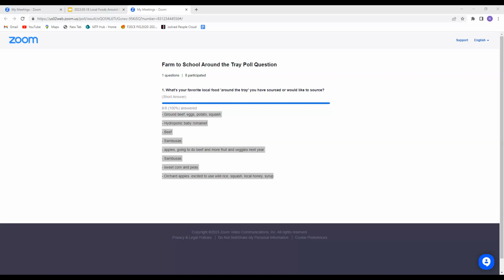But I'm going to pass it over to Emily to share a little bit about ideas for local foods around the tray.